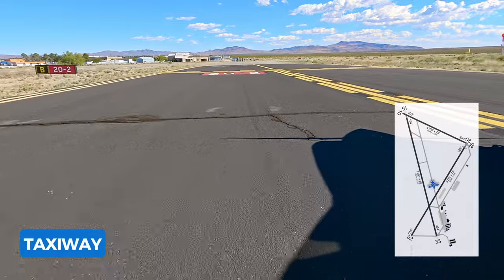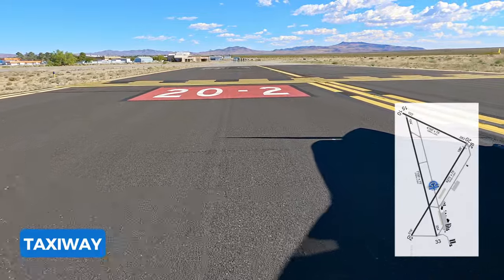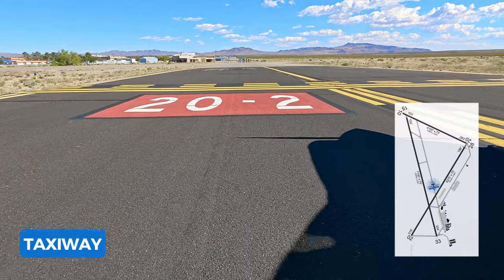And of course, since this is an untowered airport, we made sure to call out and let everybody know that we were crossing runway 20/02.